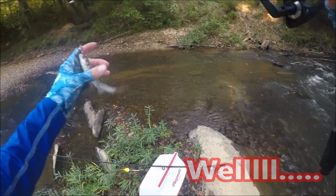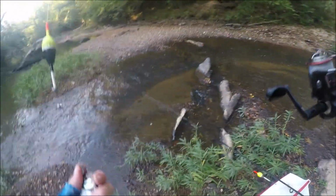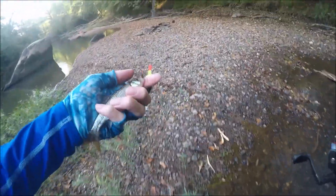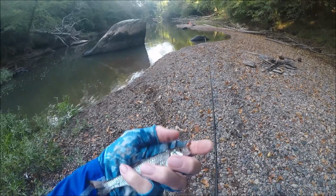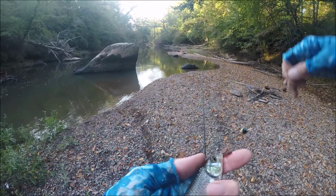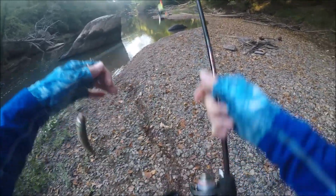What's a chub of some sort? Wow, I don't know what that is. Holy mackerel, that is cool. That is one in the tank. It doesn't look like a bluehead. Maybe it's a river chub. It's not a creek chub. Doesn't have the spot. All right, let's go get him in the water.